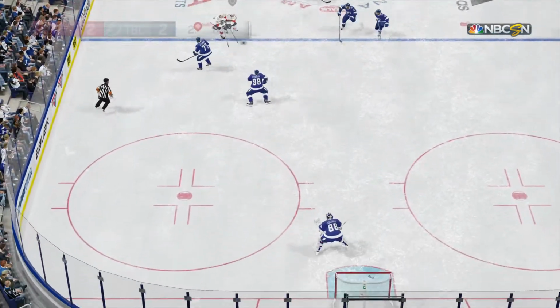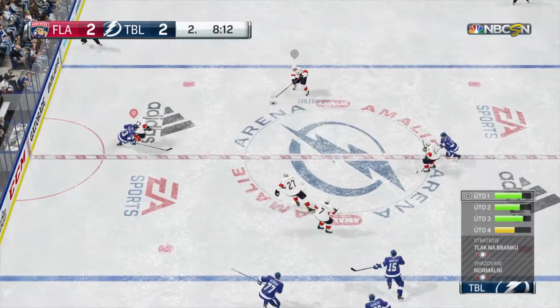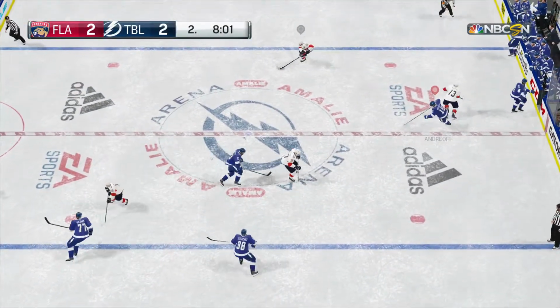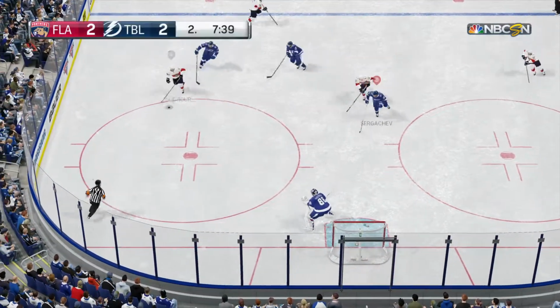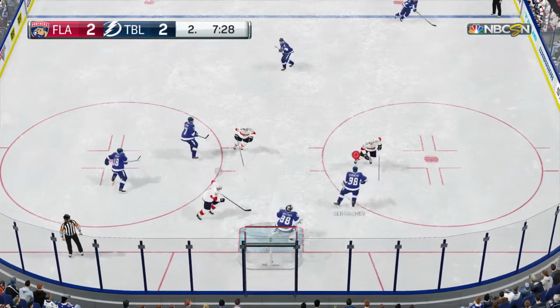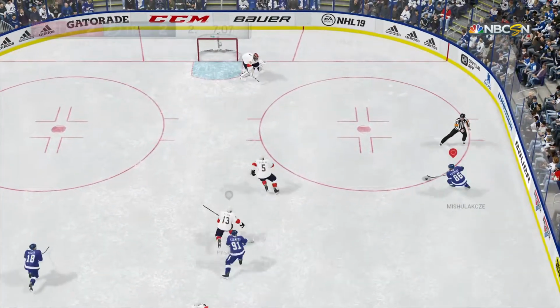Florida's along the wing at center ice. Puck heads to the neutral zone. The attackers, of course, follow. Takes it in from the neutral zone. Tries to get it on net. Great save. Tampa Bay is controlling play now through the neutral zone.